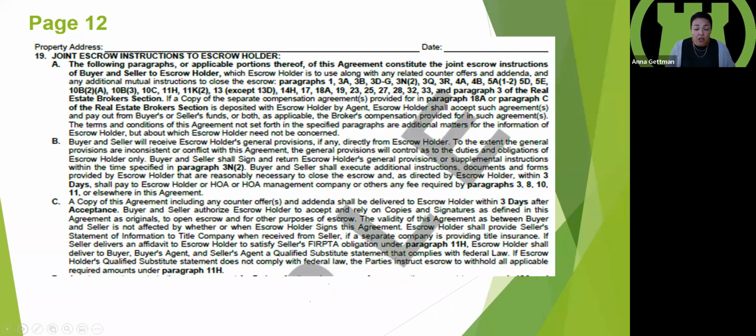So if you get a lender calling you saying escrow is not cooperating, they're not giving me the escrow instructions that I'm asking for, all I ask is that you support the escrow unit and say, do you have a copy of the contract? Can you please look at the title? Can you please look at paragraph 19? Have you gotten page 16 with their acceptance? Because I can't tell you how many times we get a lender from outside of California or Southern California, they plant their flag and they're not moving it.